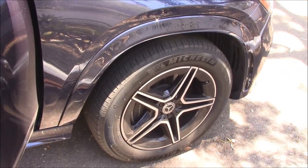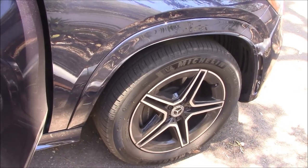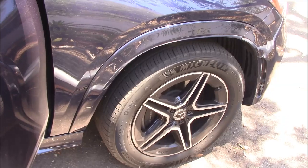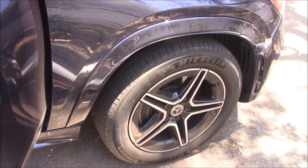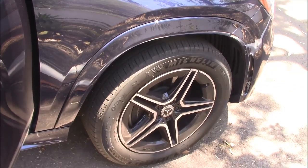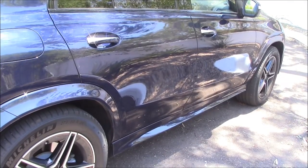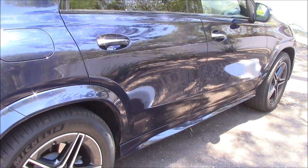If you want the adjustable air suspension, which can raise and lower the height, gives you comfort mode, sport, sport plus, that's $8,090 extra. Again, why can't they just round it off to $8,000? I don't know, but that's how much it costs. This blue paint job called Lunar Blue Metallic, $720 extra.